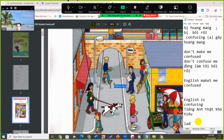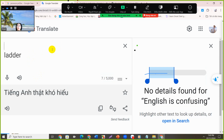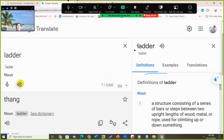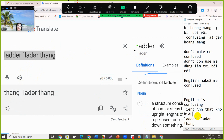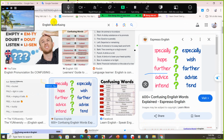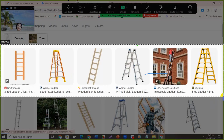Okay, she's standing on a ladder. They have a ladder. It means cái thang. Ladder. Right. Okay, so you have a ladder at home? Huh? Ladder. Yeah, you have a ladder.